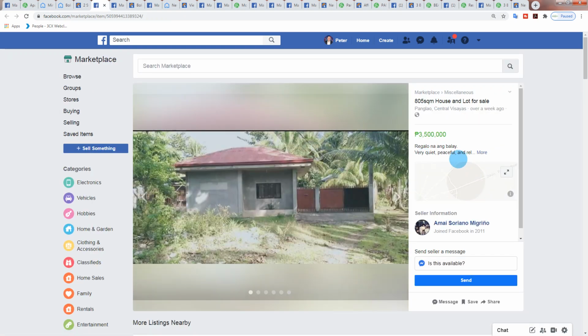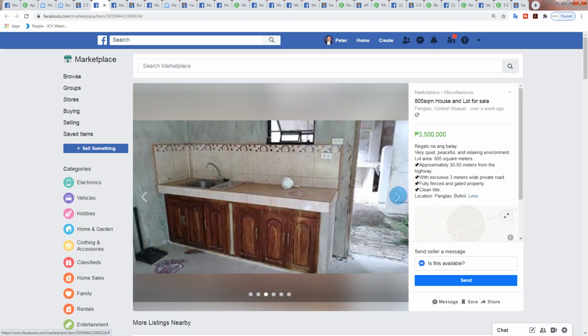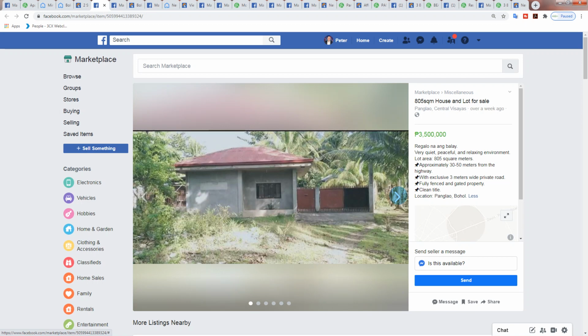So the next house probably needs a little bit of TLC. It is a decent size allotment in Panglao, 805 square meters for 3.5 million peso. And it's close to the road. It's fully fenced off and private. It does need a bit of love. That's the property there. Moving along.